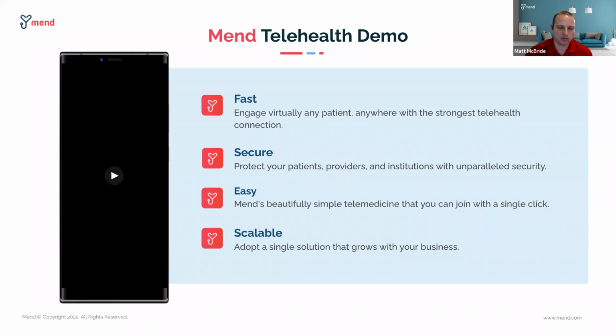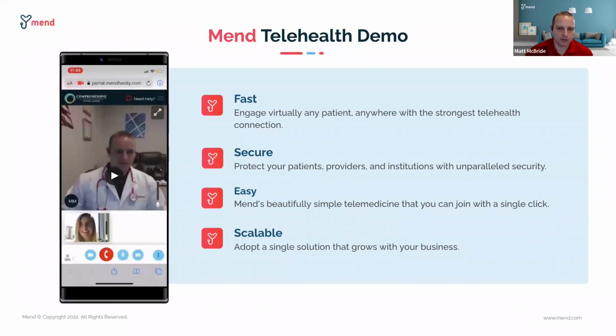So that's part of why we can achieve some of the results that we do, is that we just keep it incredibly easy for folks to connect. So we want to just give you some context of what that looks like, so you get some idea of where the data is coming from.